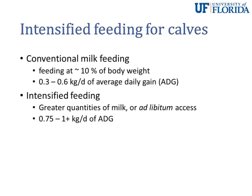In comparison to conventional restricted milk feeding, there's increasing adoption of milk feeding programs that provide greater quantities of milk. These are typically called intensified feeding programs, or enhanced feeding, or feeding for accelerated growth. In these programs, calves are provided greater quantities of milk, or in some cases ad libitum access to milk. Calves are able to easily double the amount of milk consumed as typically provided in restricted conventional milk feeding. In an intensified milk feeding program, calves have average daily gains around 0.75 or over a kilogram per day.